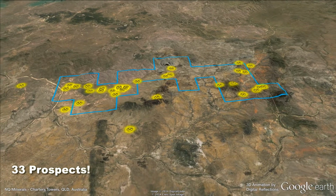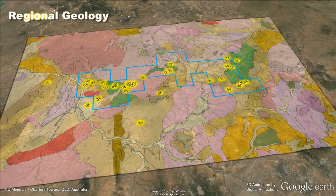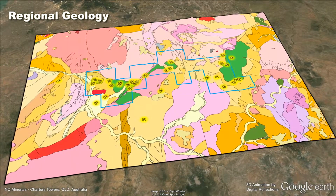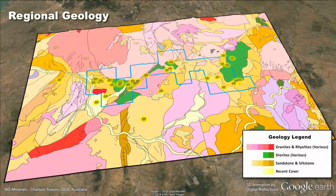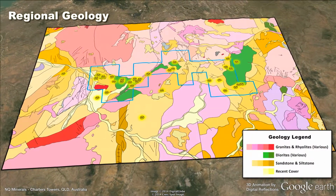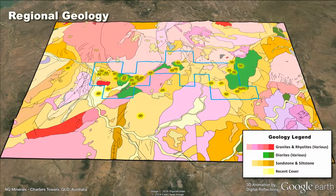The Ukalunda Tenement straddles the fault-bounded Ordovician Anarchy Inlier and is surrounded by rocks of the volcano-sedimentary Drummond Basin. The area is characterised by widespread shows of polymetallic mineralisation, and the geological setting is conducive for a major ore body to be present in the district.